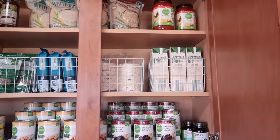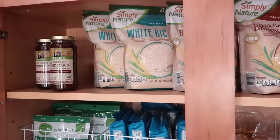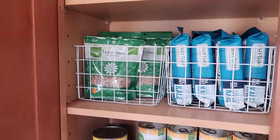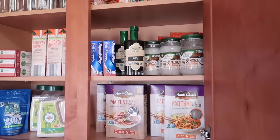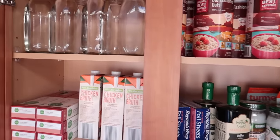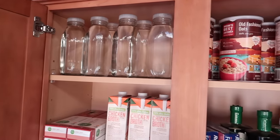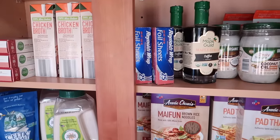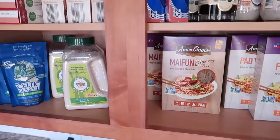Food. This is where I keep all of my extra food. All right, you guys know that when you go to the grocery store right about now, it is good to be well stocked. So this is where I'm keeping all of my food. I have some extra water up here in those glass containers that I was telling you about, but this is where I am storing all of our extra food.